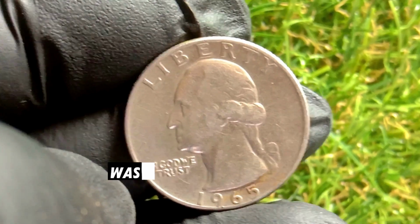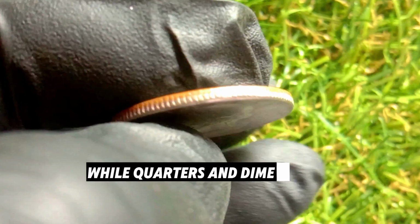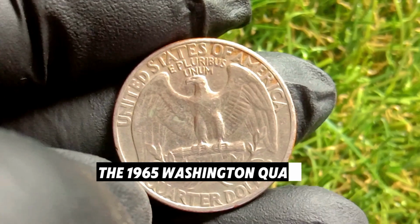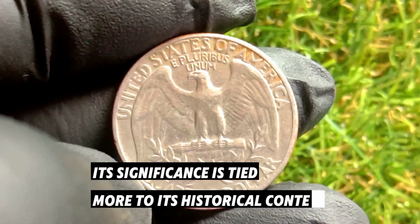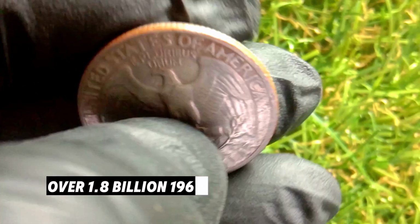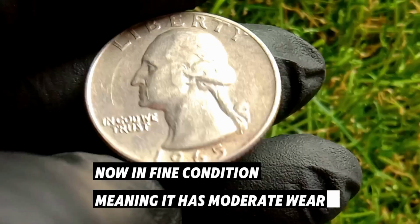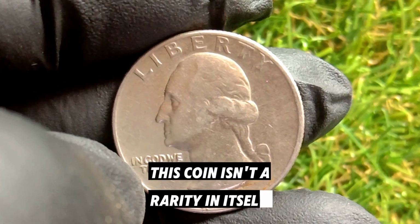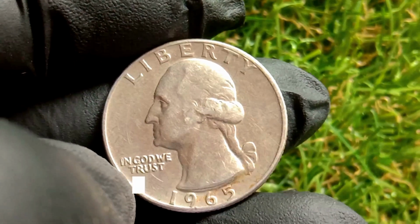The result was the introduction of a 40% silver composition for half dollars, while quarters and dimes were made entirely from copper-nickel clad. While the 1965 Washington quarter does not feature silver, its significance is tied more to its historical context than its material. The mint produced over 1.8 billion 1965 Washington quarters, now in fine condition, meaning it has moderate wear, but the design elements are still clearly visible. This coin isn't a rarity in itself. However, the real intrigue comes when we consider the potential errors and varieties this coin might have.